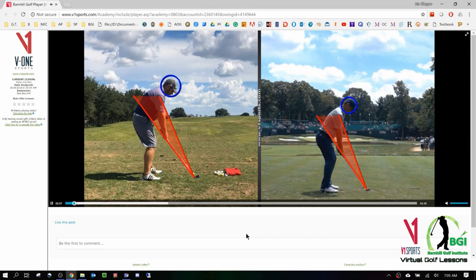Hey, good morning, Kyle. Want to talk about your swing and your setup here from the down the line position. I've got Gary Woodland here on the right to compare you against a professional golfer on the PGA Tour. Let's talk about setup here for a second. Right here, your back is a little bit more hunched over than I would like. You can see the difference here with his. He's a little bit more upright.